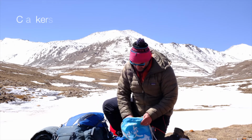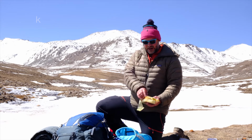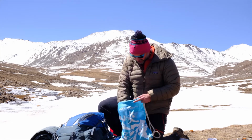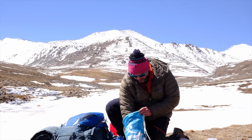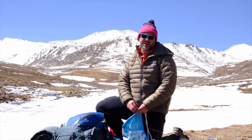Okay, here are my crackers. I should have those in a Ziploc bag, but I don't right now. But I got some crackers. That's going to be for my crackers and cheese and pepperoni. Makes for a very nice camp lunch. Okay, there's my cheese. Just pre-sliced cheese. You could also buy a block of cheese and slice it yourself.